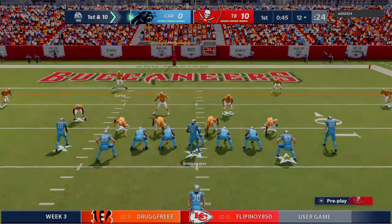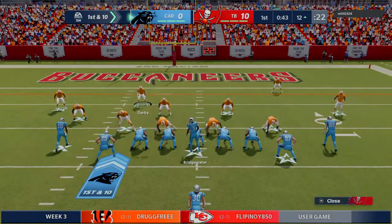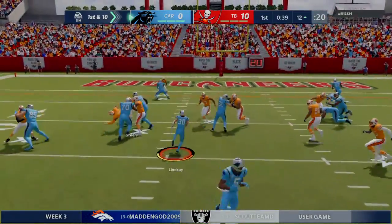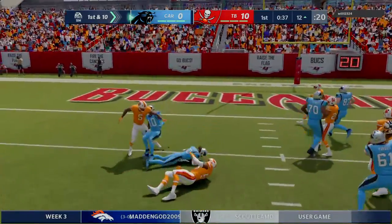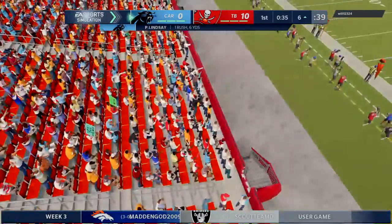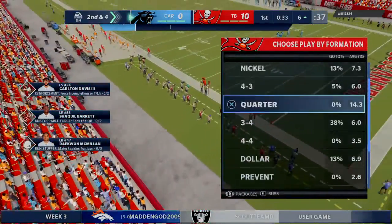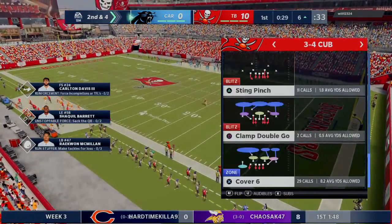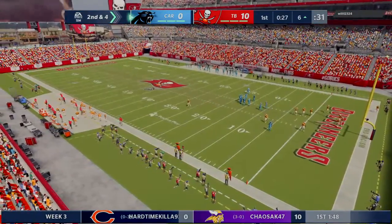A first red zone opportunity for the Panthers thus far. It's 1st and 10 from the 12. They'll run for the first time with Phillip Lindsay, down to the 6-yard line on a pickup of 6 as he gets halfway to the goal line. He was brought down by Charles. They won last week despite him not running the ball well. They told us they need to get him going.